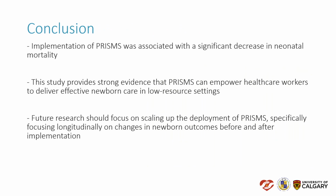So, in terms of the significance of these findings, they demonstrate that PRISMS was associated with a significant decrease in neonatal mortality, which is a testament and provides strong evidence to its clinical use. Future research should focus on scaling up the deployment of PRISMS while specifically focusing on longitudinal changes in newborn outcomes before and after implementation of PRISMS in specific healthcare facilities to confirm that any effects are directly based on the use of PRISMS.